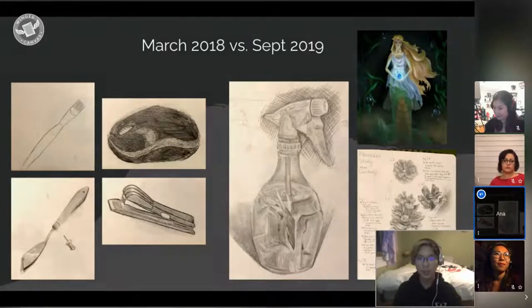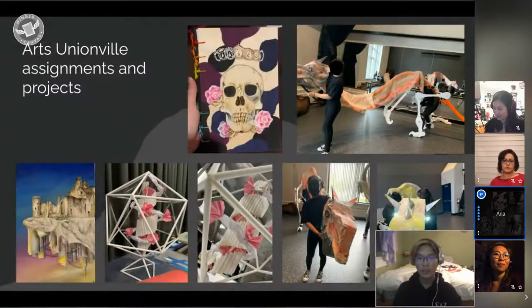So these are some of the projects that I did during Unionville. We were able to create these massive dragon puppets for one of our shows. We were able to create these sculptures that were very challenging because of the constraints and materials. But it's just a very fun experience at Unionville.